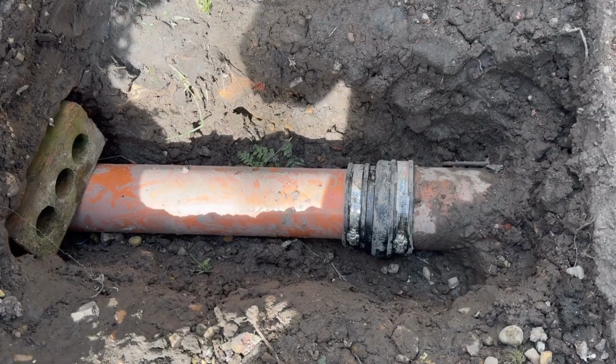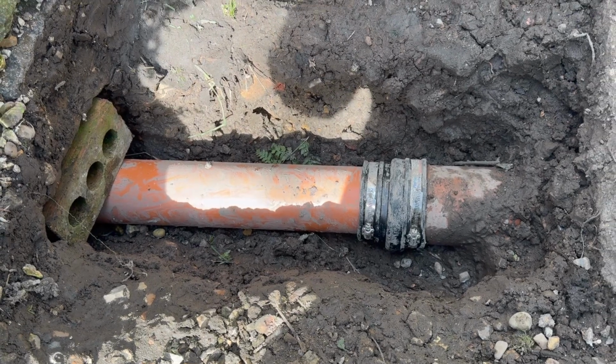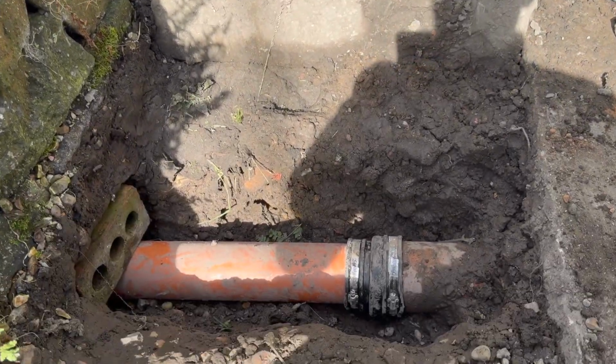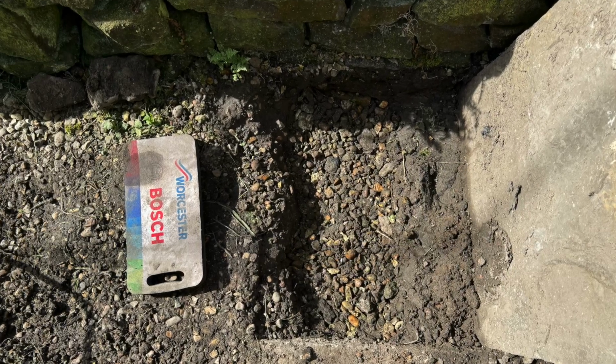Now it's time to fill in this hole. So first of all, I'll fill it with stone to above the soil pipe, and then I'm going to backfill it with sand or grit sand because I'm going to put that dirty great big stone back over. So that's the first part done, soil pipe covered with stone.